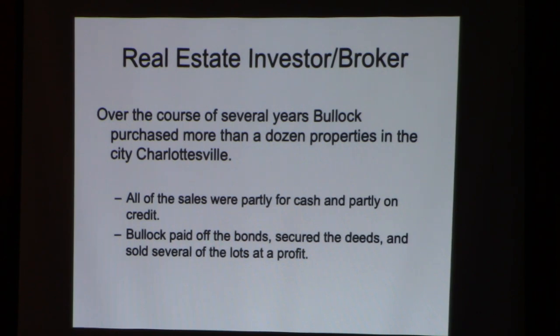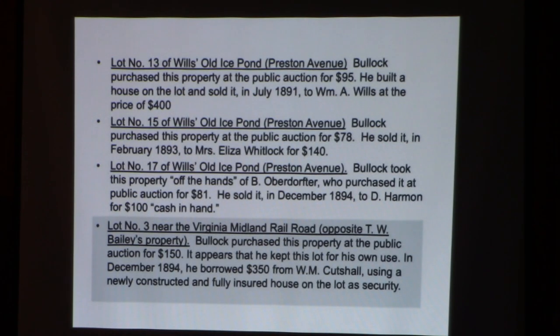He's able to secure a number of properties, sometimes for others, for relatives. And I can document many cases of the property that he built, bought for himself or sold to others. These are just a few examples. Will's old ice pond. This is near Vinegar Hill, or in Vinegar Hill. Here's one he bought. He built a house on the lot and sold it to William Wills at the price of $400. Lot number 15, he purchased this property at public auction for $78.